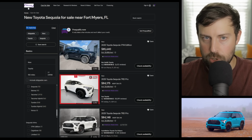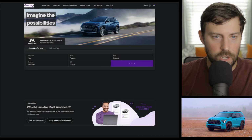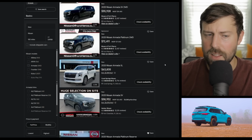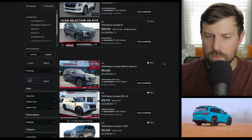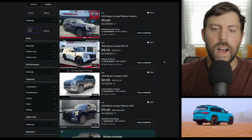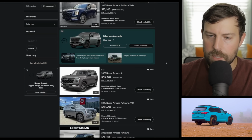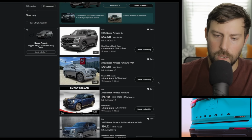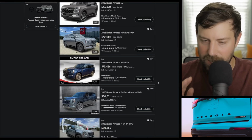Another vehicle I'd much rather have than this, a Suburban. I already mentioned that, but the Nissan Armada. Nissan Armada can be had for way less money than the Sequoia. The twin-turbo V6 is better than Toyota's twin-turbo V6. It's more spacious on the inside. I'm not going to say it looks better. I think they both look great. In some ways, the Patrol/Armada looks better than the Sequoia, but I'd be taking this one, not even a hesitation.